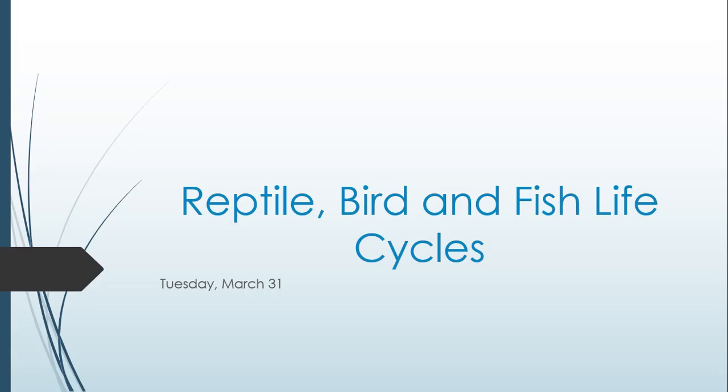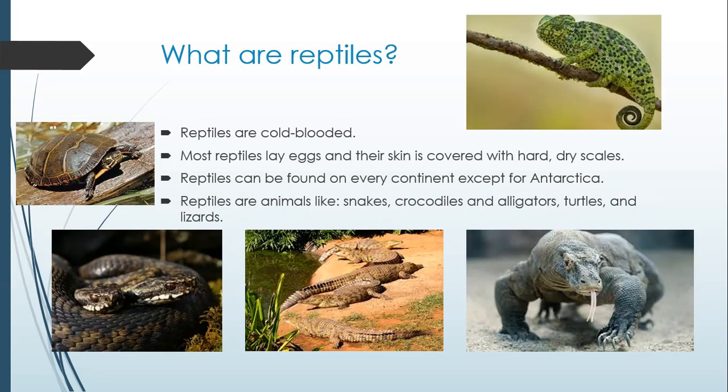Okay, so we are continuing on with our learning about cycles of vertebrate animals. And today we are focusing on reptiles, birds, and fish. So, what are reptiles? Well, we learned when we did our classification part of the unit, when we were putting them into groups, that reptiles are cold-blooded. And we talked about this yesterday about what it means. And if we remember, cold-blooded just means that animals cannot control their own temperature.